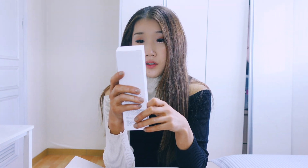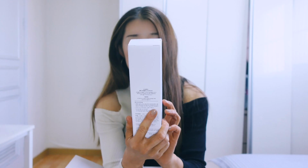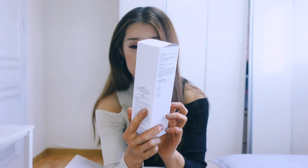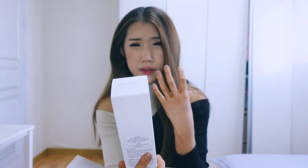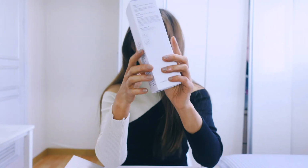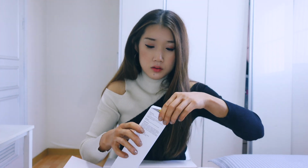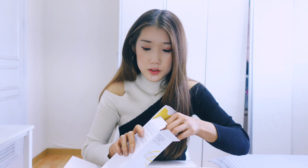So at first I want to see this one, Propolis Energy Toner. Oh, okay, so there's also an English description and there is also a Korean description. Propolis extract, honey extract. Oh, so these are good ingredients for protecting our skin, right? Yeah, so it's gonna be nice. I want to open it. It looks big though. I have so many toners. So excited to try this.